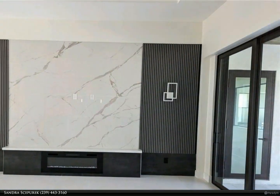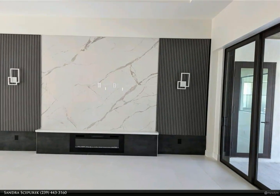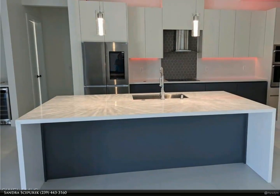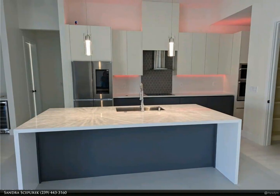Move-in ready custom Gulf access pool home. Home is vacant with furnishing from like model floor plan. Spacious, well-built, 5-bedroom, 5-bath home with luxurious features. Home was completed in 2023.